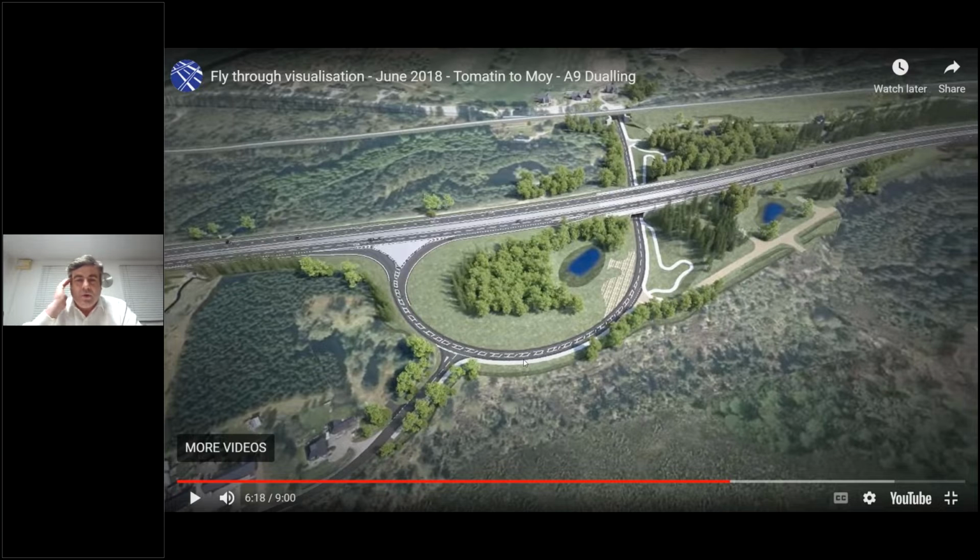So, you know, the project that we were undertaking is the early interventions for the A9 dualling work at the Tomatin and Moy section, which has been promoted, as you all know, by Transport Scotland. The project hierarchy would be Transport Scotland, AMJV, the joint venture leading this section of the work, Network Rail, and BAM Nuttall as principal contractor.